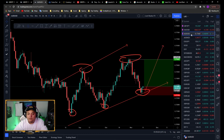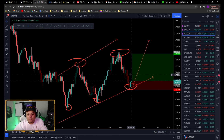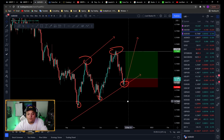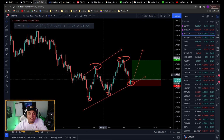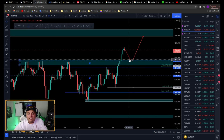So for now, this was a freebie, AUD USD. Looks like it's going to be bullish for a little bit. Obviously, you want to put some take profit levels in here. This is a swing setup. This would probably play over maybe a week or two or something like that. But just to give you an idea, high level overview. Gold, like I said, we're looking for a pullback, catching some support, and then potentially moving up higher.